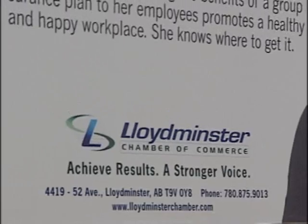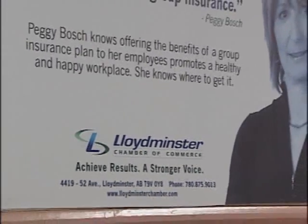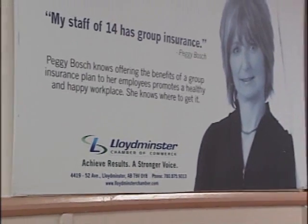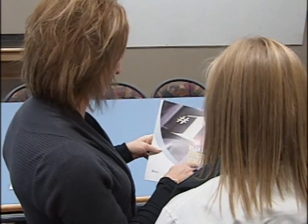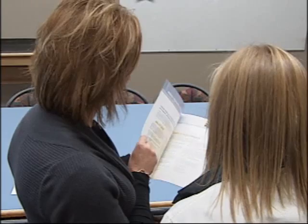The Chamber has offered this program to its members for over 15 years as a way to zero in on the needs of smaller businesses. Number one for me, when I was researching group insurance, they offered everything that I was interested in bringing in for my staff. Some of the other plans didn't. They were missing a few pieces.